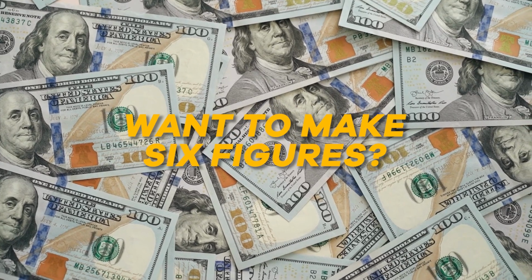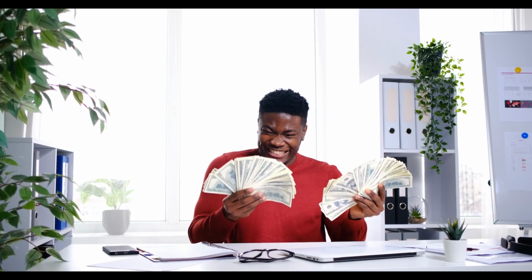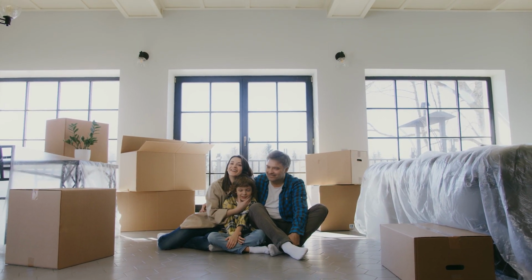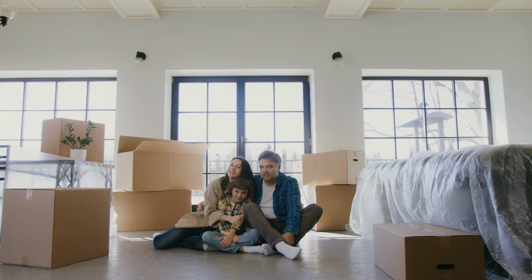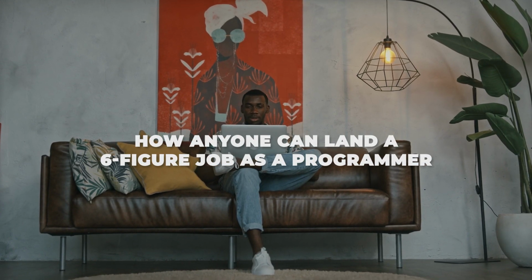Want to make six figures, $100,000 a year? That's a common goal for many. Reaching the six-figure mark can put your salary way above the average household income and improve your standard of living. But how can you get there if your current income is lower? Today, we'll talk about how anyone can land a six-figure job as a programmer.